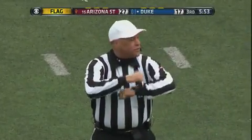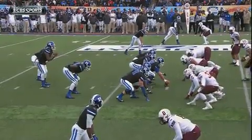Snap infraction. Offense number 62. 5-yard penalty. Second down.